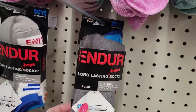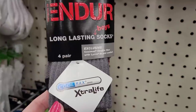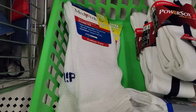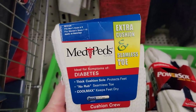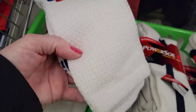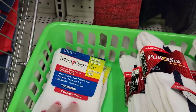Look at this. They have some new socks and you get 4 pair per pack. 4 pair of socks. These, I think, are new. I'm not 100% sure. I would have definitely bought these for my dad. He was a type 1 diabetic. So these looked really, really nice.